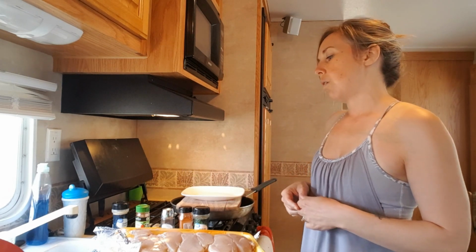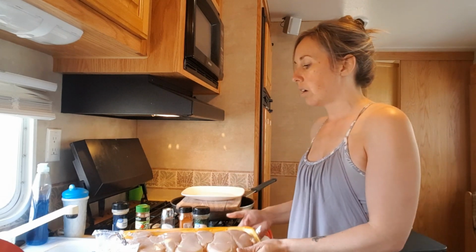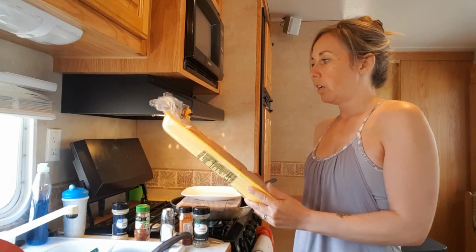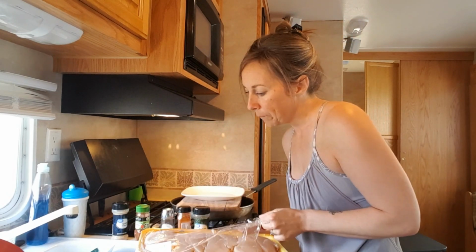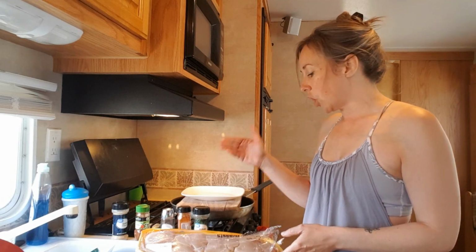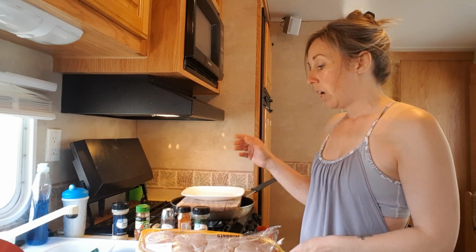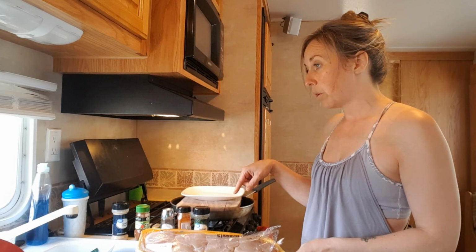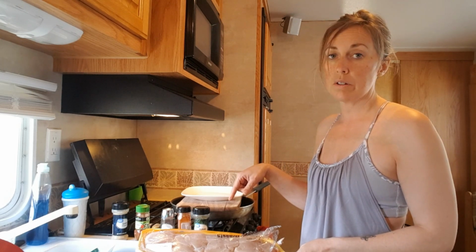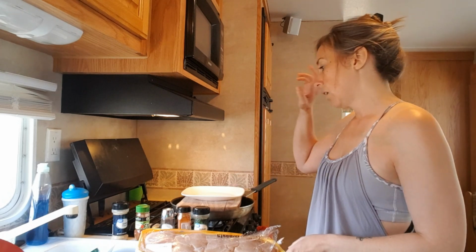So today what I'm doing is I'm just going to season this chicken that I got here. Giant flat of chicken. How much did I pay for this? $8.47. I've got 7 giant chicken breasts in here. Like, they're quite large. At home in Canada, in Alberta, I would pay $22 for this flat of chicken. So $8.47 was fantastic.